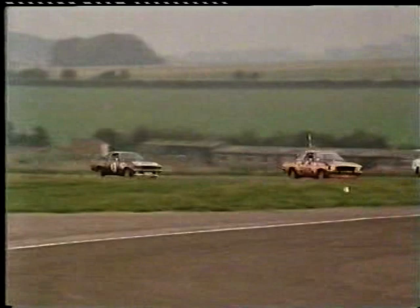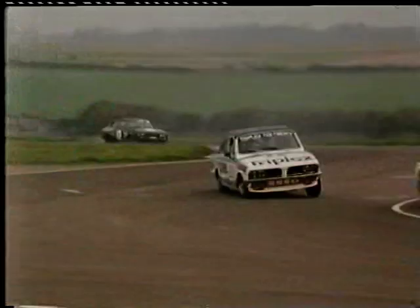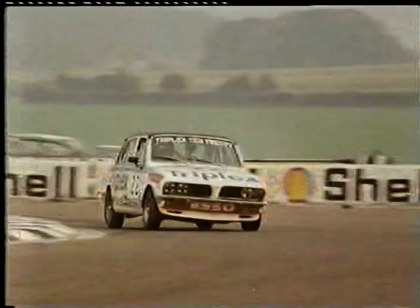Approaching the chicane for the last time, Rouse has it in the bag. But helped by an errant back marker, Lanfranchi has other ideas and snatches the lead to win. Gerry is secure in fifth place overall to win his class.